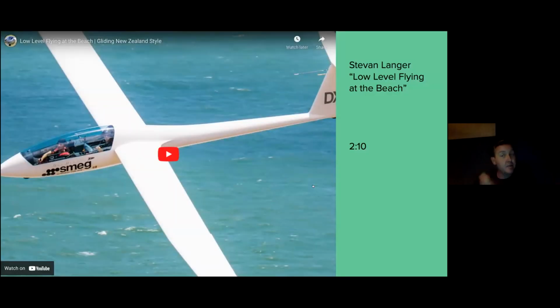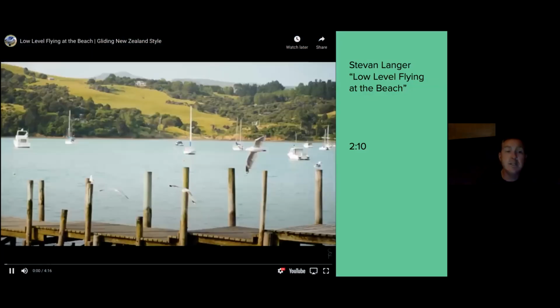I always like to throw a little bit of video in the presentations, and I wanted to throw this in. This is advanced ridge soaring, so don't expect this is what it's going to be like on day one over the Flatirons. But there's a couple things I'd like to show you in this video by Stefan. And this shows him flying in New Zealand. And I'll pause it just a couple times to demonstrate some of the techniques that we've already seen.